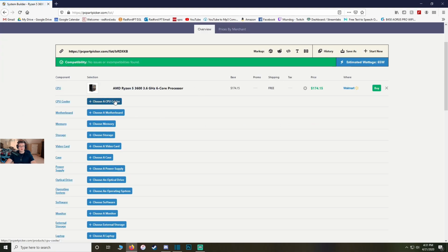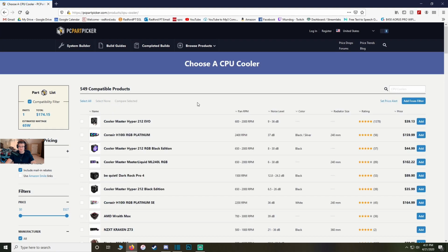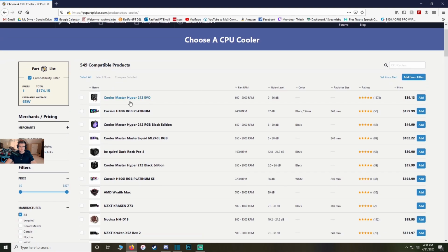I would definitely recommend getting a CPU cooler. Okay. Last time we had the Cooler Master Hyper 212. Yeah, this is what I use. It's the same thing as the one above it, but you get RGB for $5. If you have a see-through panel, it looks cool. I like it. So we'll go with that.